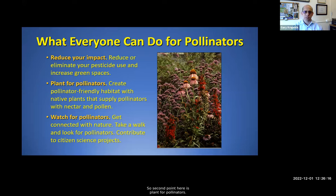So second point here is plant for pollinators. Don't just plant those pretty foreign, non-native plants in your garden. Plant something that the native pollinators know, that they evolved with. So create pollinator-friendly habitat with native plants that supply pollinators with nectar and pollen. And finally, help science. Watch for pollinators. Get connected with nature. Take a walk and look for pollinators, and contribute to citizen science projects.